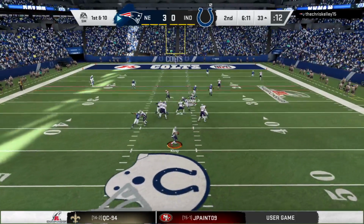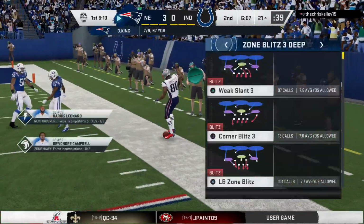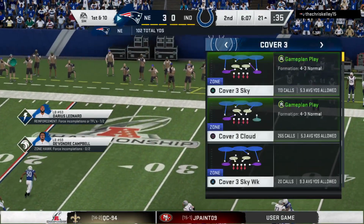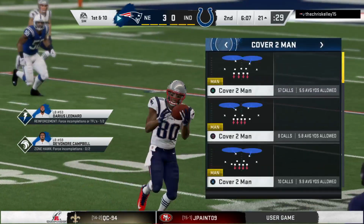Here's King on 1st and 10. He finds Dorsett. It's complete. He's going to go out of bounds, but he takes this one down just shy of the 20. That'll be a New England first down, a gain of 12. It's a nice completion, a little bit of run after catch as well to create the yardage that they got.